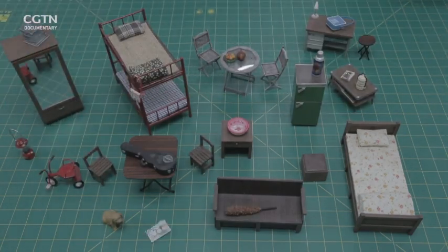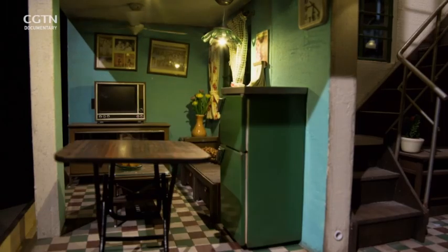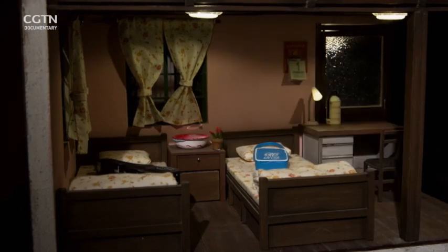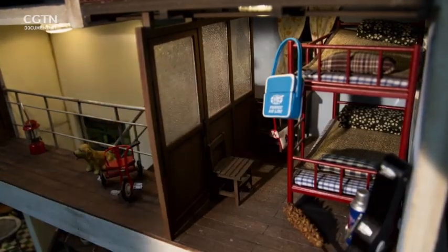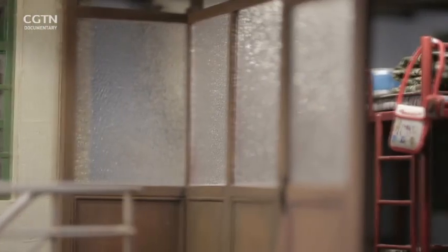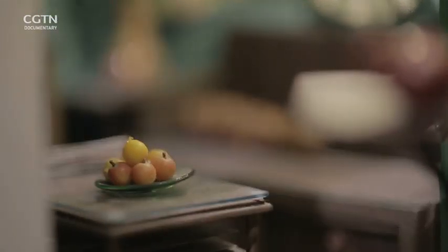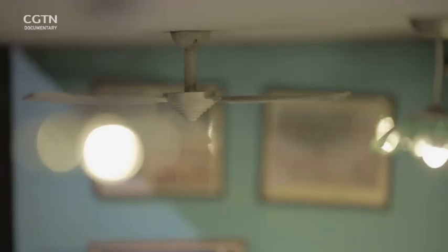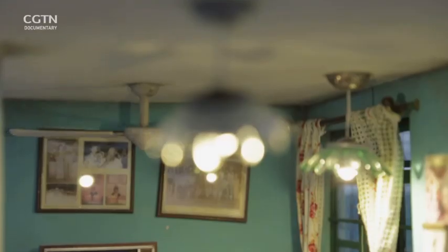Now that the house itself is complete, the next step is to deal with its interior. This is where Lai gets to recreate the home atmosphere he knew as a child. In his miniature world, each piece of furniture is as authentic as possible. Many items are electric devices. The crowd pleaser is the TV, which can play videos and change channels.